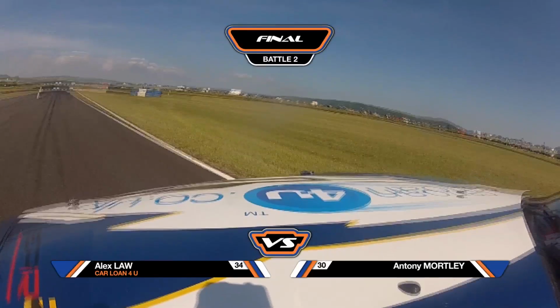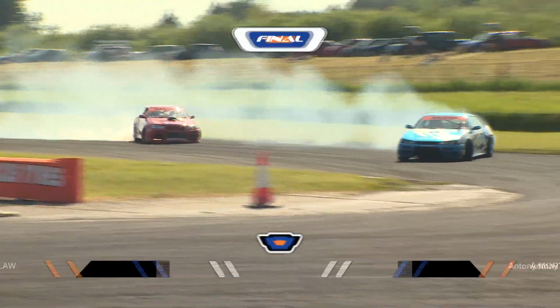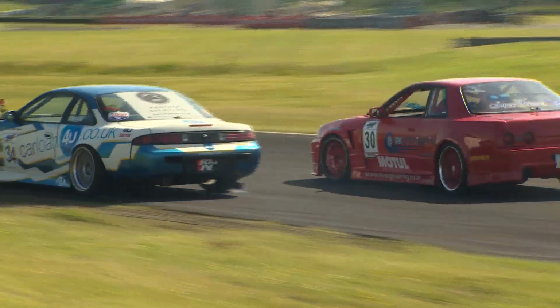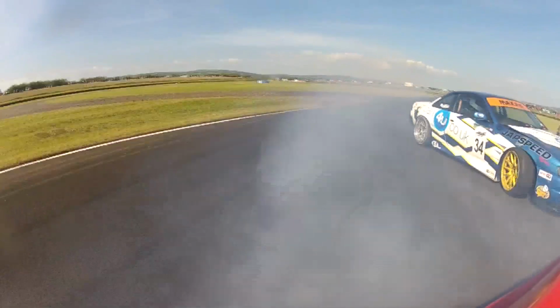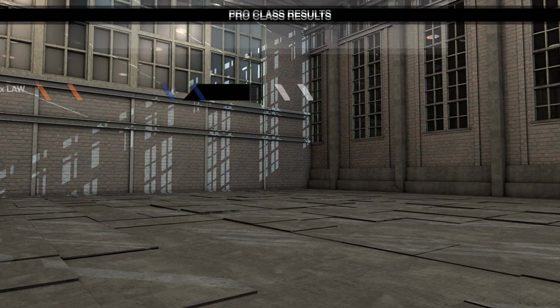Straight into our second battle. Alex Law as the lead car with a great early initiation, and as you can see, running wide. Anthony Mortley looking to try and take an overtake, but blocking Alex Law's transition. The judges will frown on that. So Anthony Mortley moves into the lead car. However, Alex Law is hunting the car of Anthony Mortley on that second battle. We'll have to wait and see what the judges decide for that battle, ladies and gentlemen, with the results.